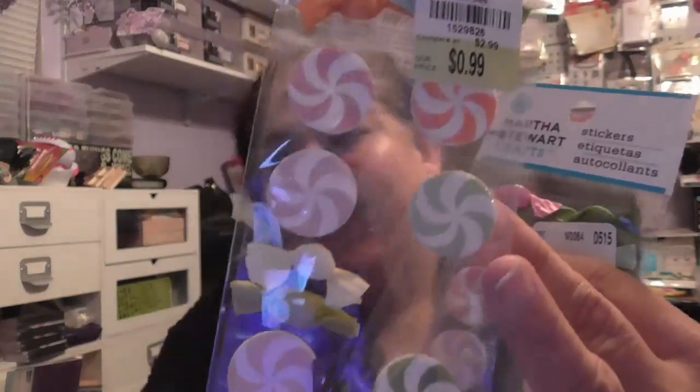I grabbed two of them for her, and these are 99 cents. And my Texas trip is coming up. You guys know that I usually go to Texas for between three and three and a half weeks during the summer. So that trip is coming up soon. I can't wait. I really miss going home. And these are the candy ones. Oops, sorry. So I grabbed two for me.